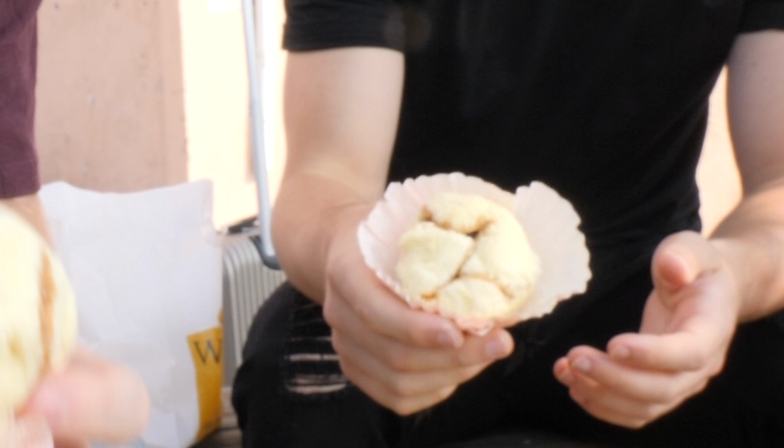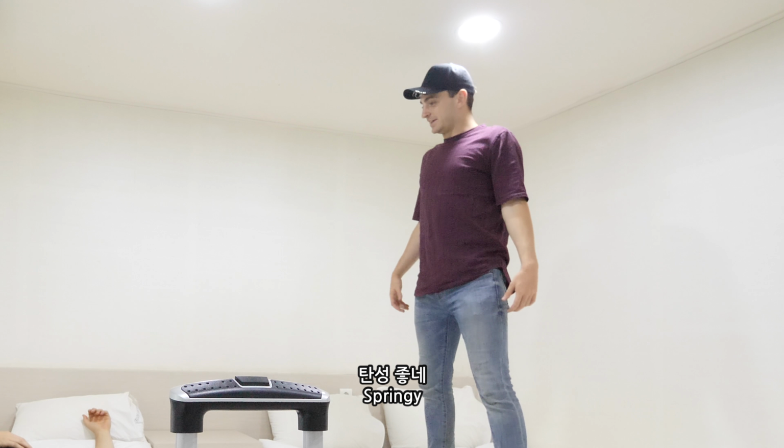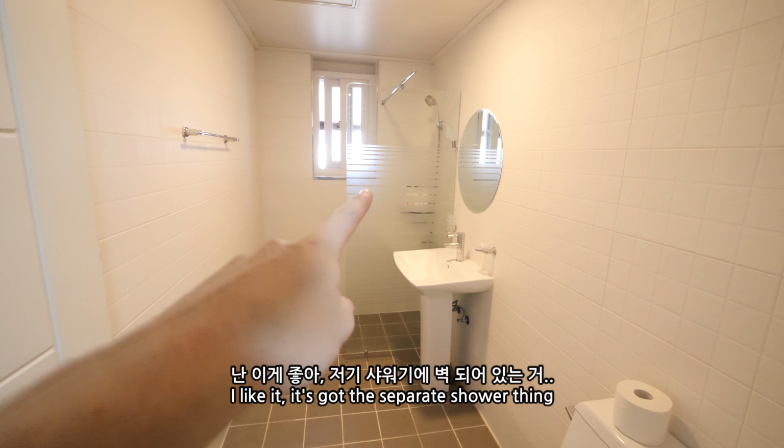YEOSU Station. Great out here. Yeah. Ooh. Yeah, it's really nice. Oh, I like this, it's cozy. Quick bed test? Yeah, sure, why not? Oh, it's stiff. Springy. I like it, it's got the separate shower thing. Yeah, clean, I like these little bathrooms.